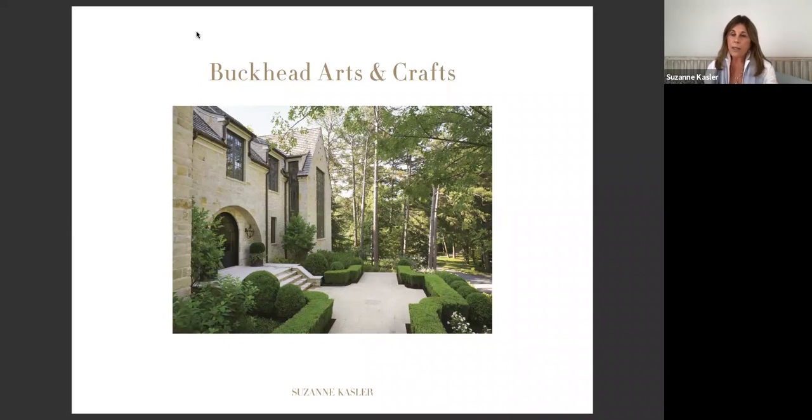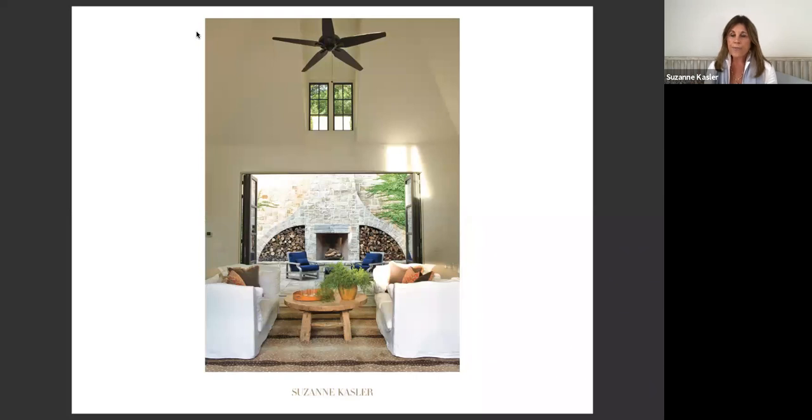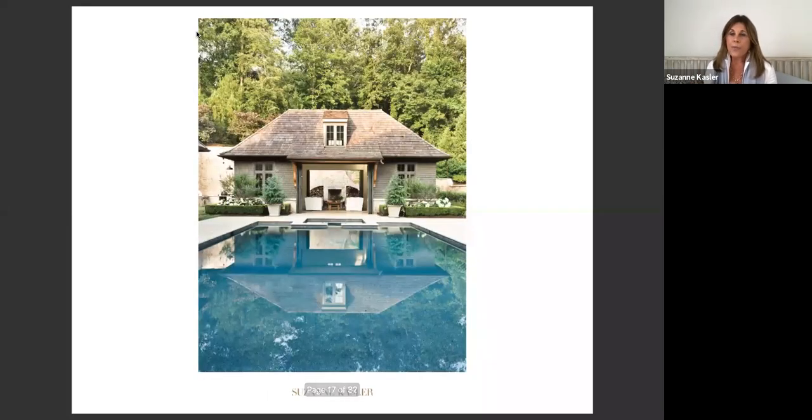transformations in the back, because it was such a challenging site. So the architect put the house at the top of the hill so that the entire back of the yard could be completely flat. And that's always such a great way of connecting the house, from an outside space to the inside. And what you're seeing here, if you go back a picture, the pool house, you're looking now from the main house to the pool house.